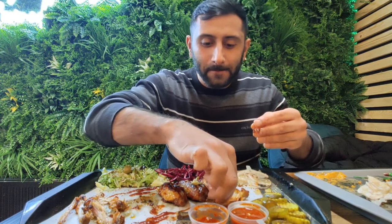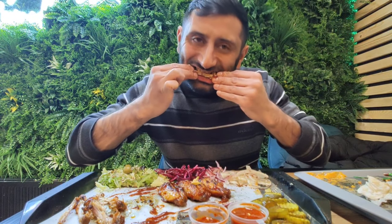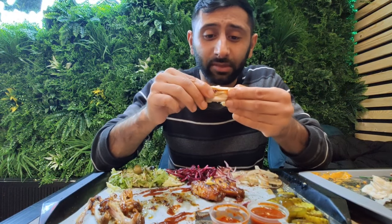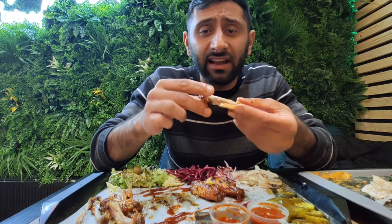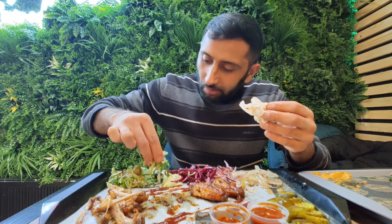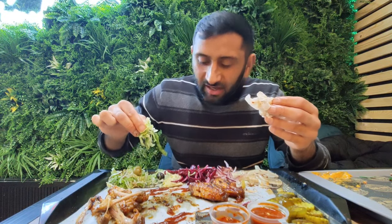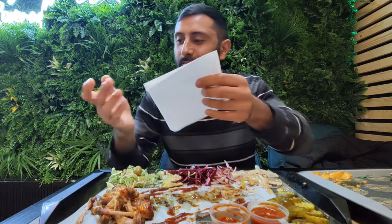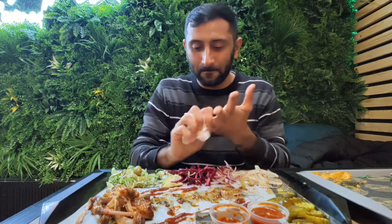Get the chicken off the bone. The barbecue sauce is nice. They're well marinated. The salad is fresh. I'm liking the salad. A bit of lemon juice drizzled on it as well. Sticky fingers because of the sticky barbecue sauce and the wings.